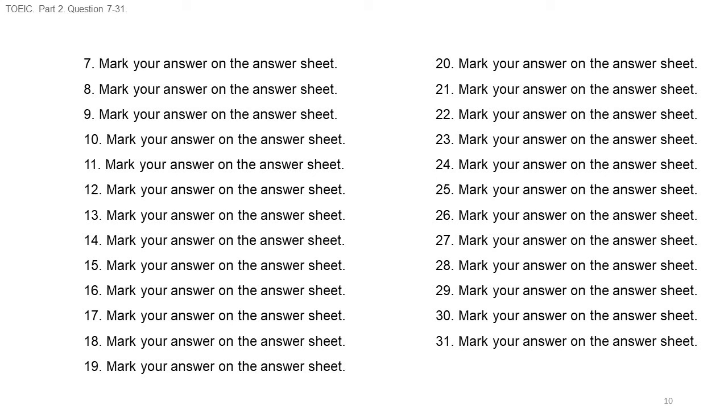Number 28. Should we stay at the beach or head back to the hotel? A. Some extra beach towels. B. Okay, if you're done swimming. C. Let's relax here a bit longer.